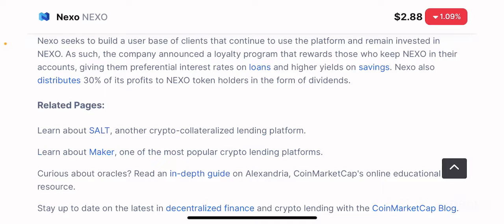Nexo seeks to build a user base of clients that continue to use the platform and remain invested in Nexo. So they want to build a bunch of loyal users and customers who can continue to borrow and deposit on their platform. As such, the company announced a loyalty program that rewards those who keep Nexo in their accounts, giving them preferential interest rates on loans and higher yields on savings. So people who hold Nexo tokens on their platform without even selling them will get preferential allocation. They get discounts on the interest rates, as well as higher interest paid to them for any of the other cryptos that they deposit on this platform, right?